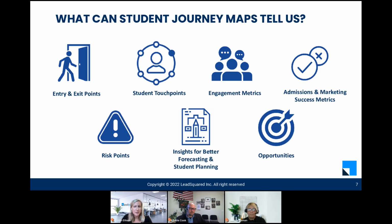Maggie, can you tell us a little bit about, and I know you've touched on this a little bit, but what do you find most valuable from the student journey mapping, and how are you using it to influence your admissions and marketing strategies?